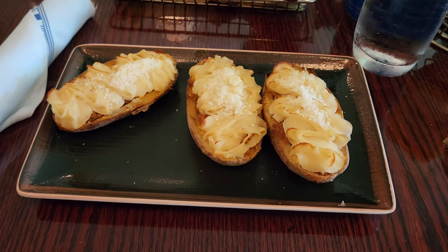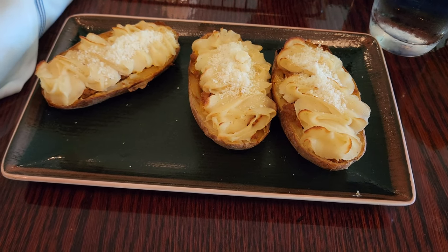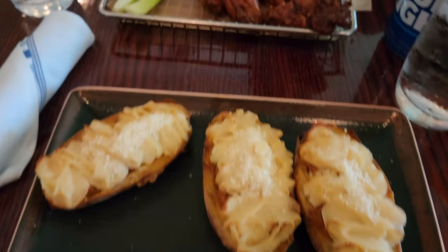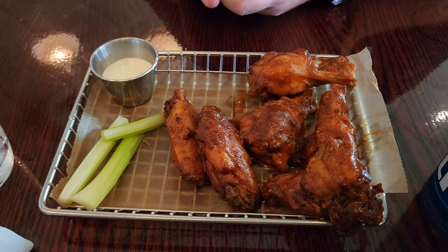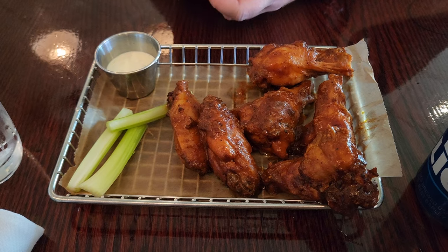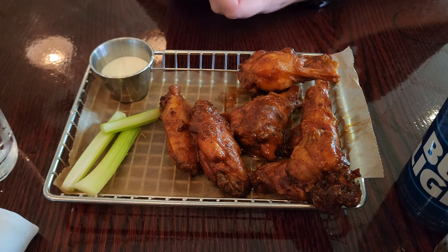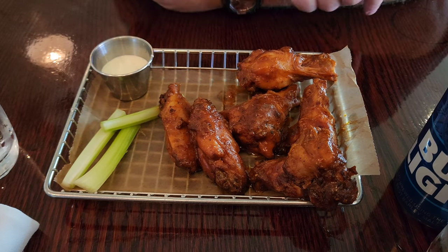So I'm getting potato skins, but it has corn, peas, and beef. You went with the classic chicken wings. Fun fact, I'll probably only go chicken wings. And I'm guessing we'll probably be here 4, 5, maybe 6 times. We'll see.